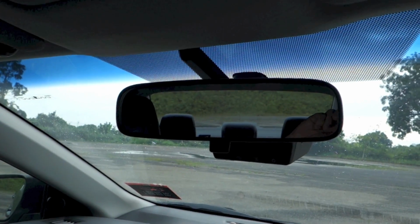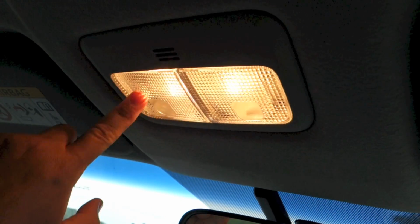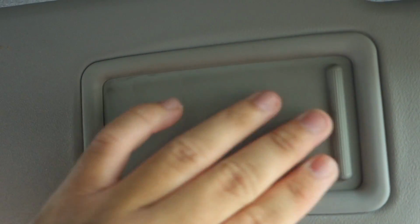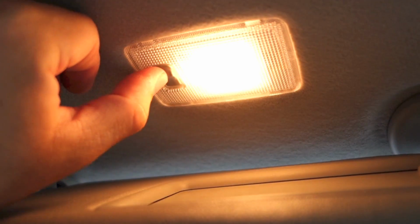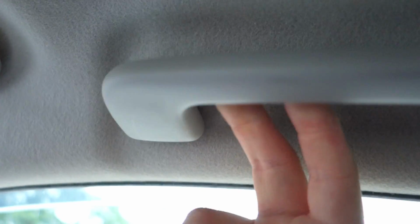Manual dimming rear view mirror, front reading lights, sun visor for the driver's side does get a vanity mirror and a light. Also for the driver is a grip handle.